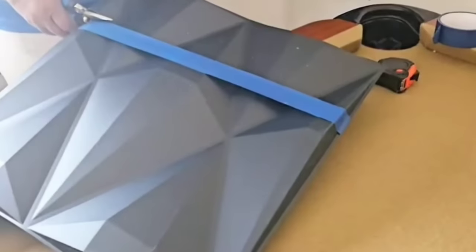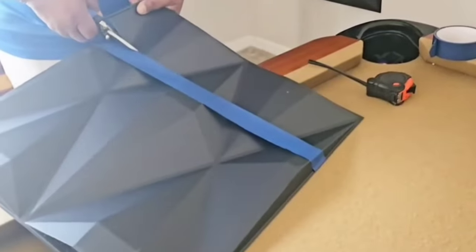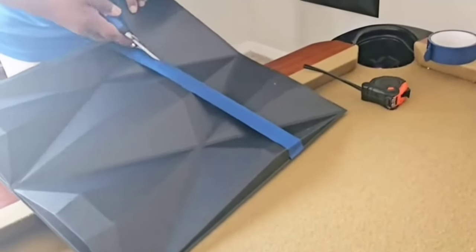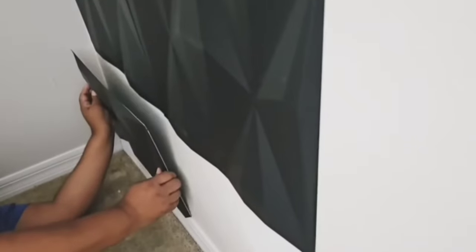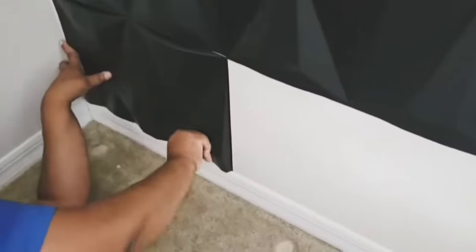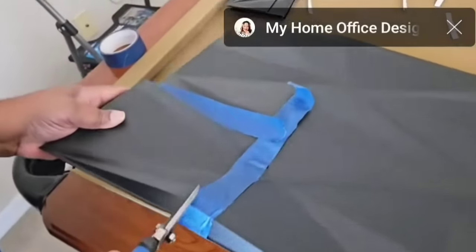As you can see, Hubby is measuring, and he took blue tape to make sure his cut was straight. He used these snips, which made it very, very easy to cut. Plus, it saved him from running up and down the stairs. He could have used his circular saw, but the snips worked and we were good to go. Very, very easy.